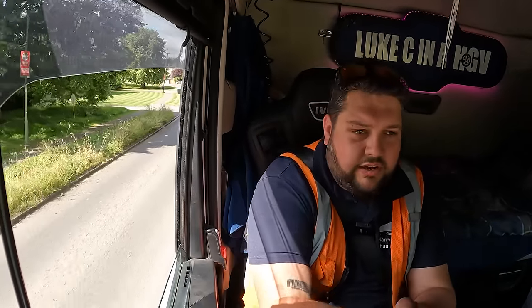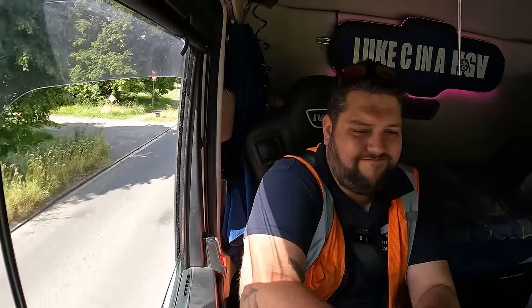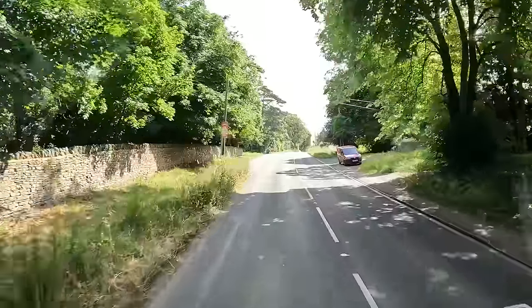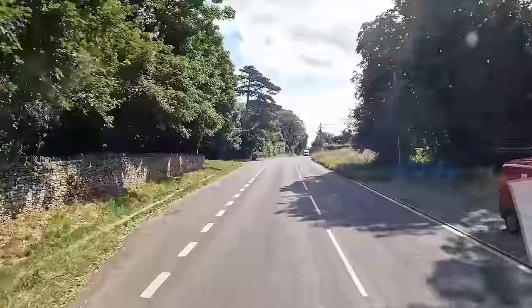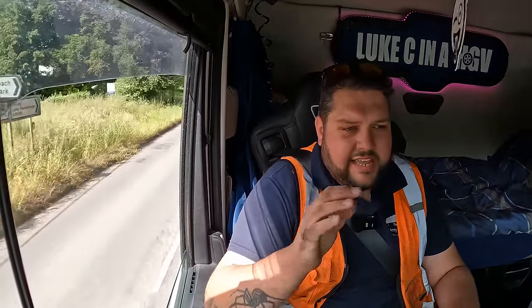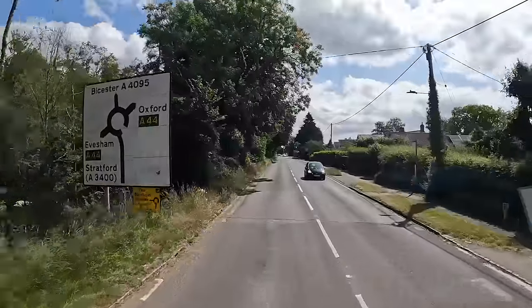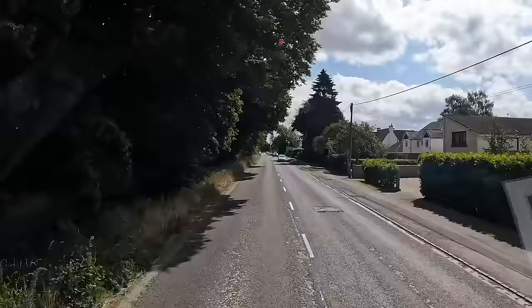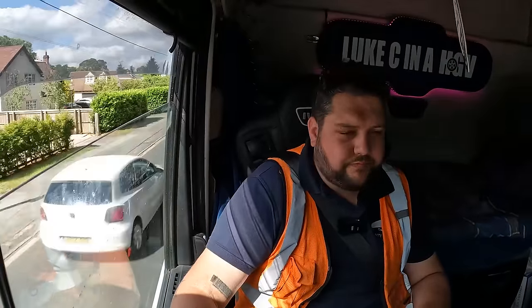Lovely, lovely, lovely. Right, so. I'm also getting rid of this band as well, but anyway. We've now got to go to Coventry. We've got to do two loads to Kingsbury, which is a place I'm not allowed to record at. So I may get a little bit of footage of what we've got on, potentially, but I'm not entirely sure what exactly I can film.